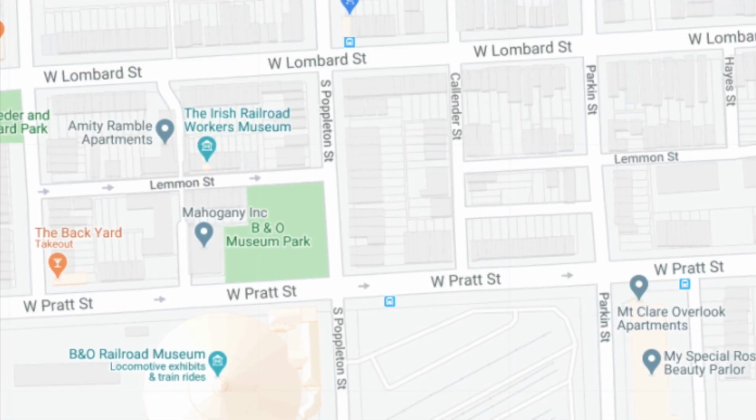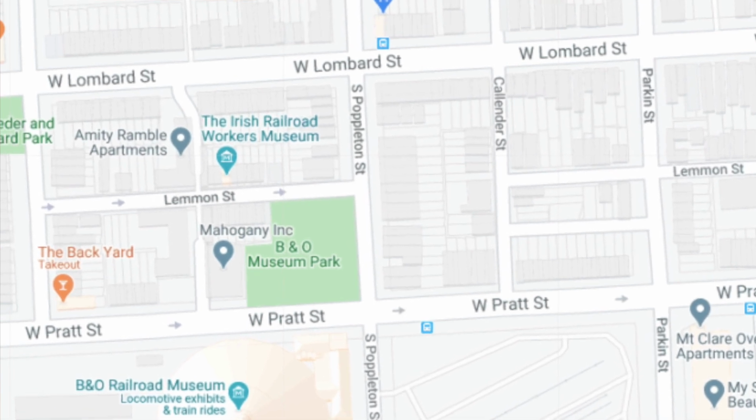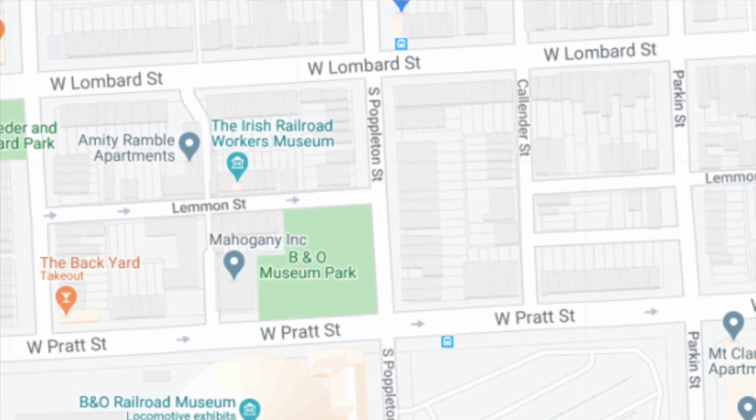But before we get to the museum, which is down on Lemmon Street, the 900 block, by today's B&O Railroad Museum, back then the railroad yards, I thought I would start by saying how we got an Irish Railroad Workers Museum in Baltimore. And I am really pleased to say that it was largely the efforts of 2 late friends of mine, Tom and Joyce Ward.